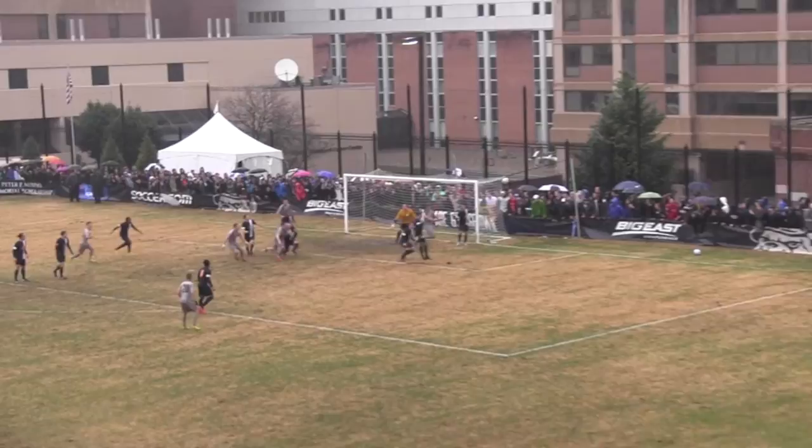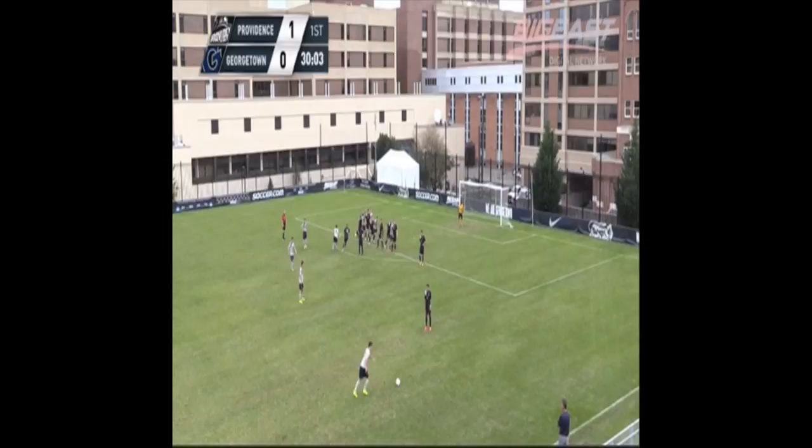On restarts this year, Tom, a bit surprising given their size. Here's Rosenberry clipping the ball. The back post, Turnley, a header!